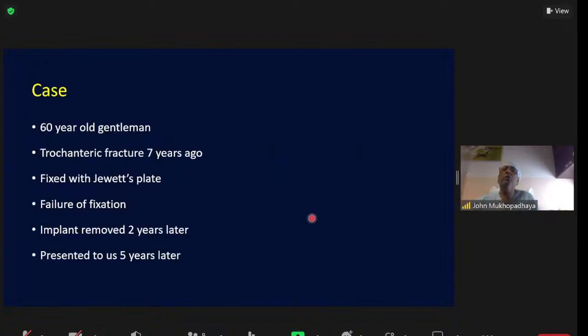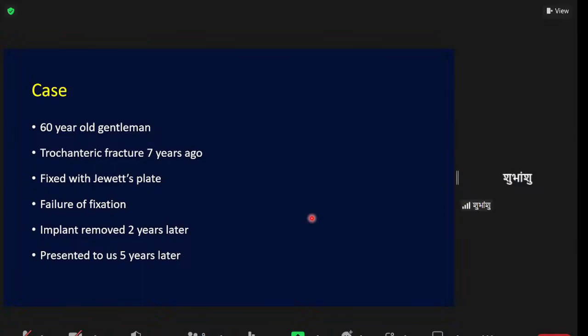Okay, so now we go to a third case, which is a 60-year-old gentleman, trochanteric fracture. I mean, this was 7 years before he came to us. This was fixed with a Jewett plate. Any of you know what a Jewett plate is? No, sir.